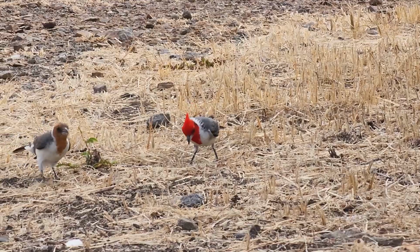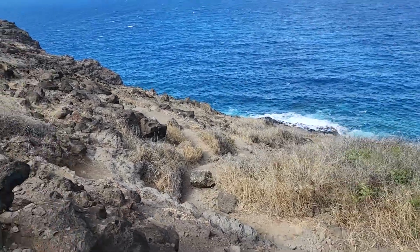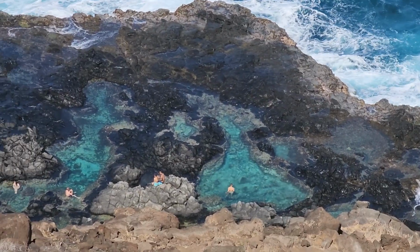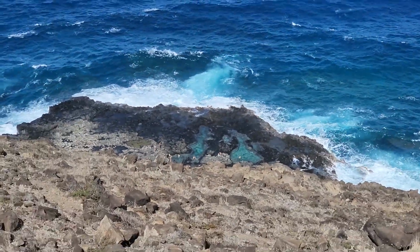So after checking out some local wildlife, we noticed a path venturing down to these pretty amazing rock pools. We were running out of time though, and didn't bring bathers or much water. So if you do this hike, plan in advance, unlike us. I'm hungry. Man.